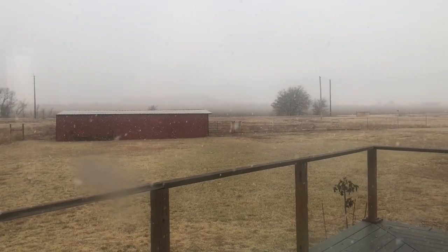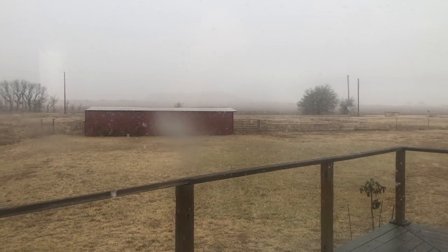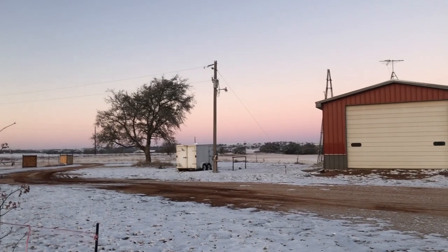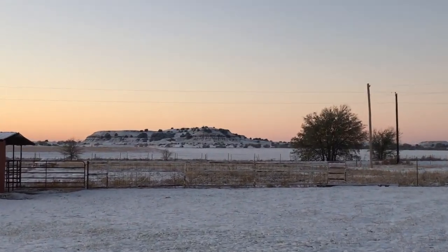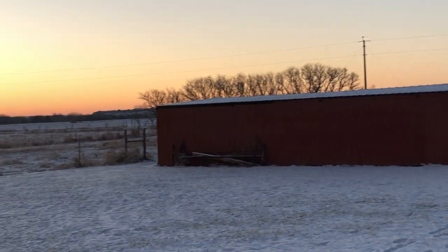And we've even got some snow, even though I'm fighting some kind of cold. Oh my word, it's so beautiful. Waking up to a winter wonderland. Oh, I've missed winter.